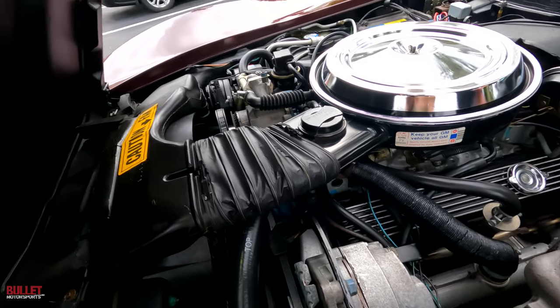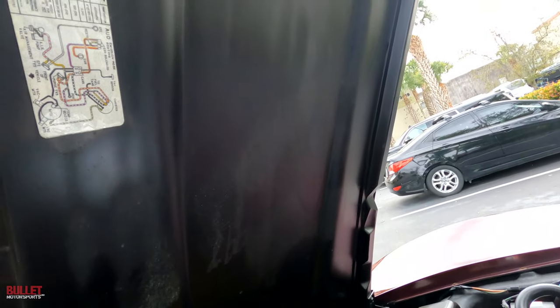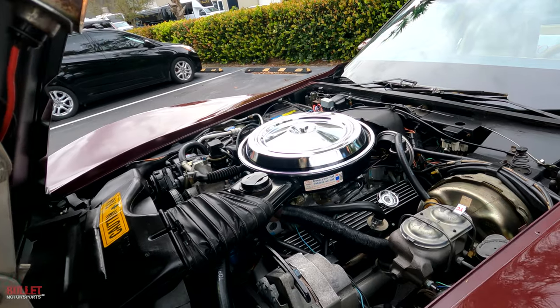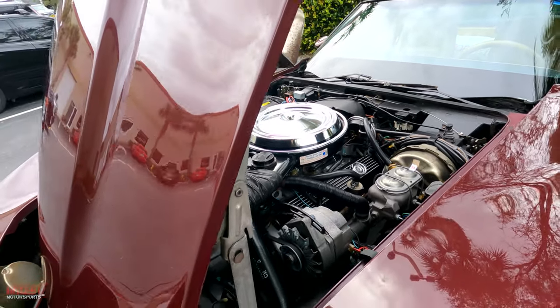You can see all the stickers for your catalyst. Alternator is proper, and this thing actually runs and drives great, which is what we're gonna do today. We're gonna take it for a short spin around Ravenswood and let you guys decide if this is the right car for you.